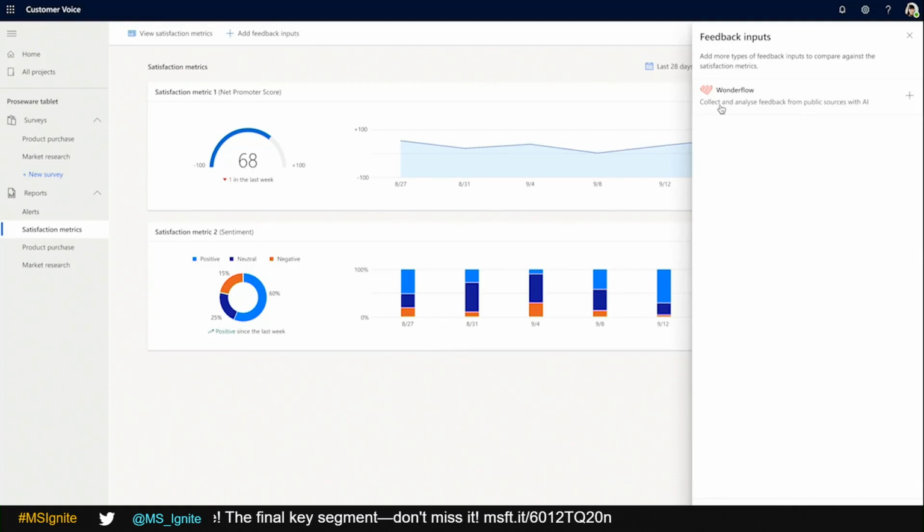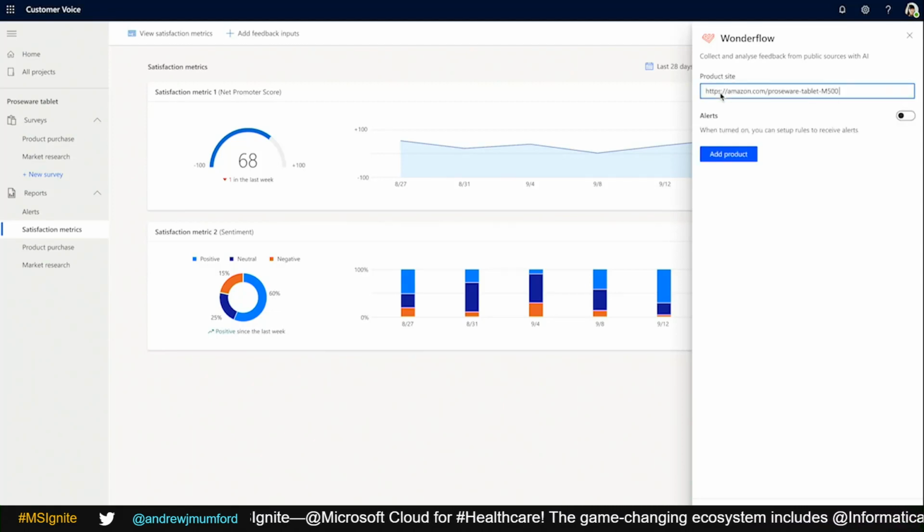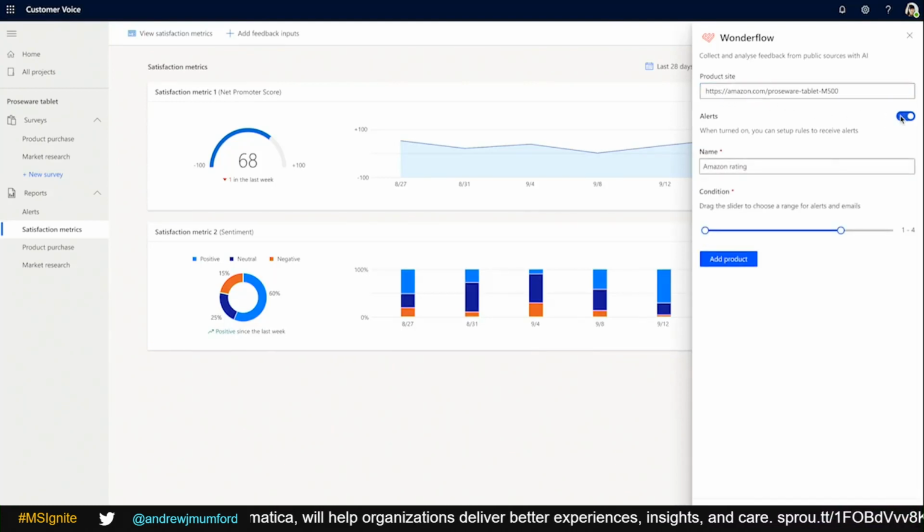To get started, you can simply add a URL to a product page that contains customer reviews. In this case, we will use a product page from Amazon. Wonderflow will extract and analyze the customer rating and, more importantly, the free text comments on your target URL using our advanced AI. As with any other metric on Customer Voice, you can set up alerts. For example, you could receive a notification when your star rating drops.